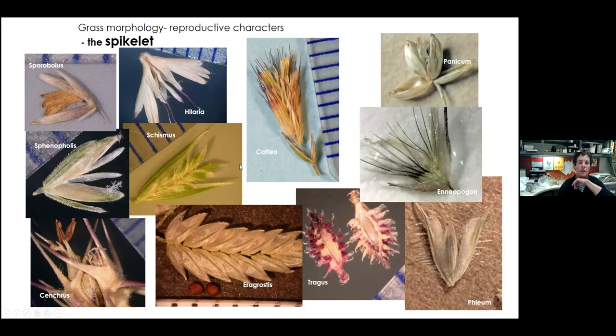Schismus is really cool. It's got lots of florets. And then the glumes are super long. They go all the way. By the way, these are millimeter scales, okay? So you can see how small some of these are. But these glumes exceed the length of the topmost floret. Cenchrus is another really cool one, though this isn't a spikelet. The spikelets are inside here. This is called, what is it called? It's kind of like a conglomerate of things.